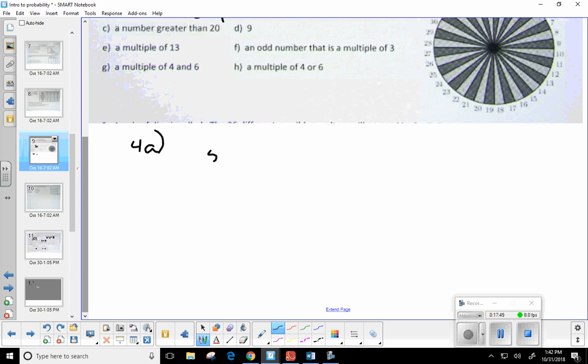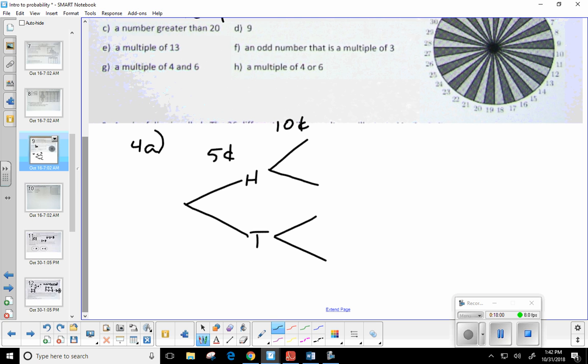For the 5-cent coin, you've only got 2 possible outcomes. It's either heads or tails. But then the other toss, the one representing the 10-cent coin, again only has 2 choices for each. Heads, tails, heads, tails. So what are all the possible combinations? Here are the 4. We can either get 2 heads, 2 tails, or 1 of each. So that's all you're wanting to do on number 4, A, B, C, D: just draw a diagram to illustrate every outcome.